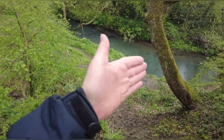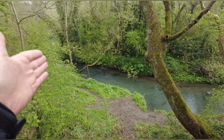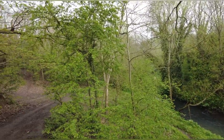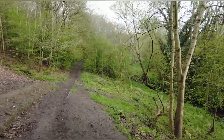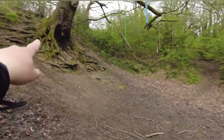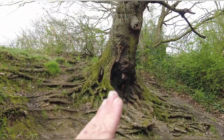But just the view down there, check how lovely that is. You've got the woodland, River Stour going all the way down, big open woods. And then journeying down, it just carries straight on. That's an old tree there. Look how the tree's grown with all the roots on the side. It's actually slanted, that tree.